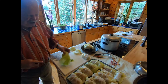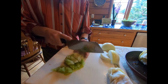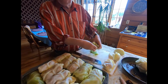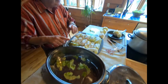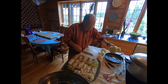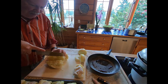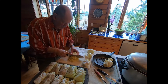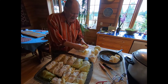So here's a piece of cabbage. You just take it, cut it into pieces like this. And you take it and you just put it in the bottom. This also prevents the cabbage bundles themselves from burning if it gets too hot. Now I take this and I do pretty much the same. Don't cut it into too small pieces or they won't be as easy to eat.